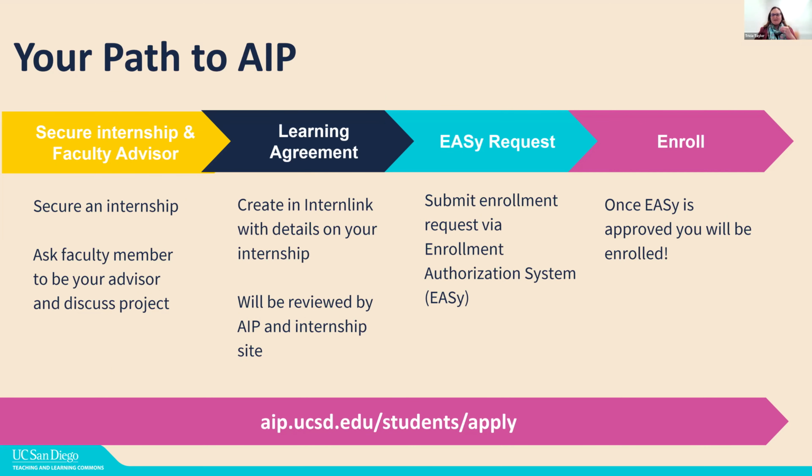So when you've got an internship and you're ready to do AIP, this is what the process looks like. So the first thing is you secure that internship and identify faculty that you want to work with. And this is stuff that as you get to that point, you can always come back to AIP. We'll help you a little bit with thinking through how to do that. And we're going to spend most of our time today talking about the piece about how you find and apply for and secure an internship opportunity.